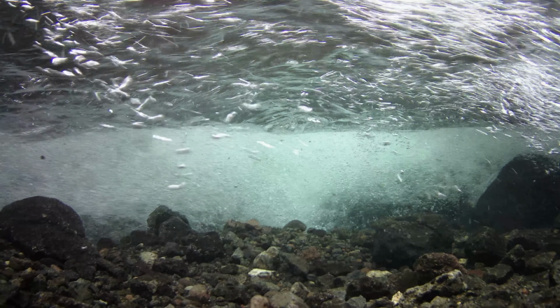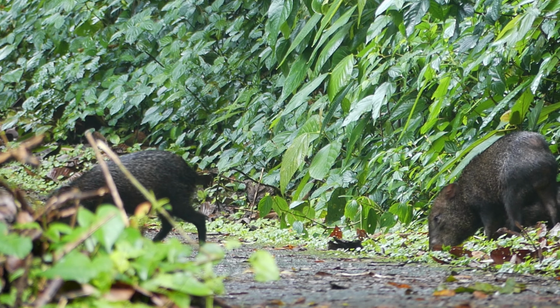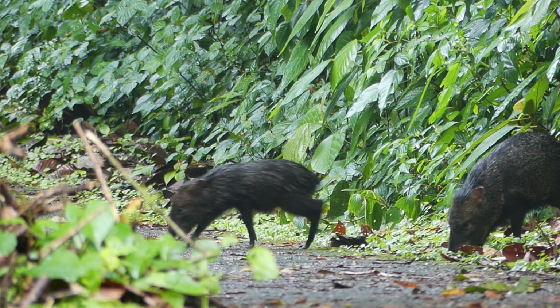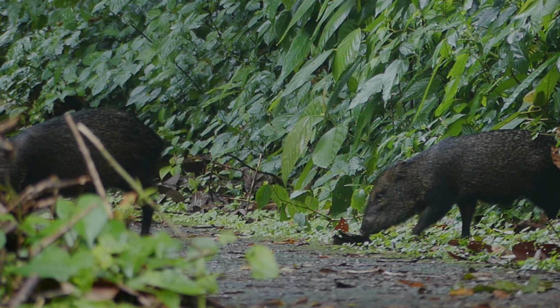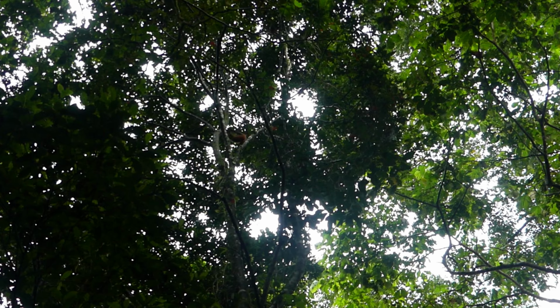Peccaries are sometimes considered to be Central America's most dangerous mammal. In fact, they are fearless and will defend their offspring even against a jaguar or puma. Feeding on everything they find on the ground, they follow groups of monkeys, hoping for a falling fruit. Here they are, foraging through the canopy.